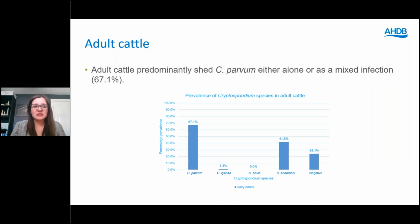It was found that adult cattle predominantly shed Cryptosporidium parvum, either alone or as a mixed infection with another species. 67.1% of the adult cattle were shedding Cryptosporidium parvum, either alone or as a mixed infection. The other most commonly found species was Cryptosporidium andersoni, at 41.8%. Now, this wasn't associated with any clinical signs of the disease, which is important to note.